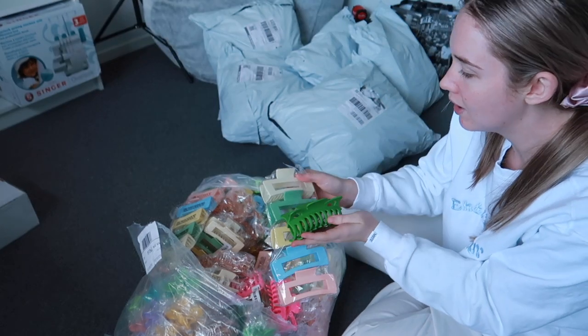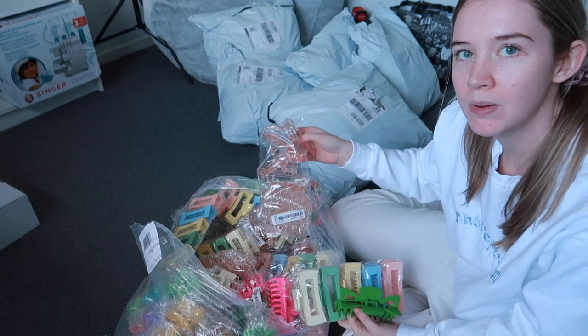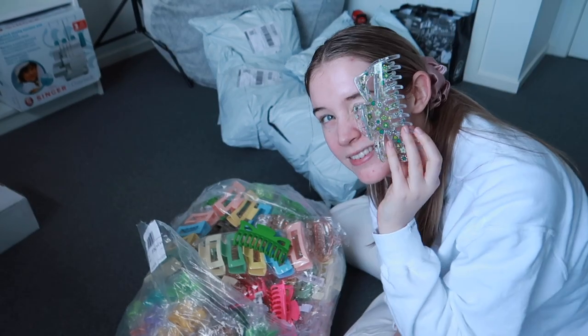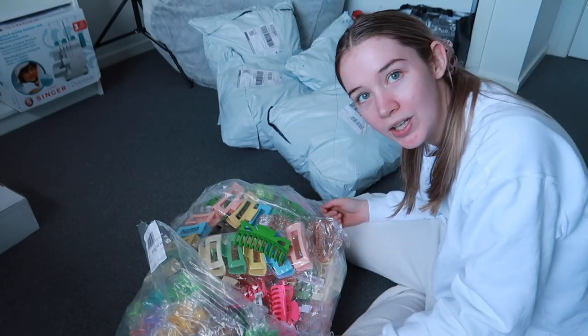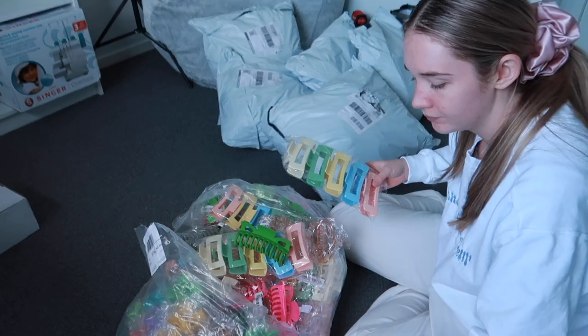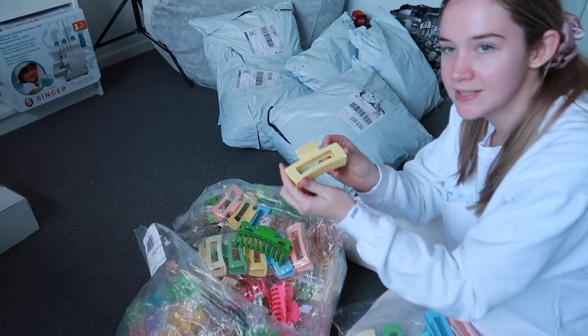And I also got the big rectangles too. I don't actually remember ordering this one. It's like the size of my head. Pretty much need to go through all of these, do some quality assurance, make sure they're not broken, and work out what I've got. And how pretty is this colour?